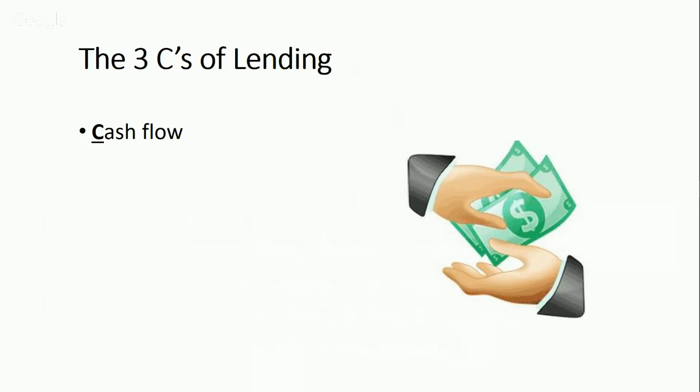So the first C that we talk about when we talk about the 3 C's of lending is called cash flow. Does somebody have proven cash flow? Can they prove it through their bank statements? Can they prove it through their tax returns? There's different kinds of loan programs available depending on how somebody actually can verify their cash flow.